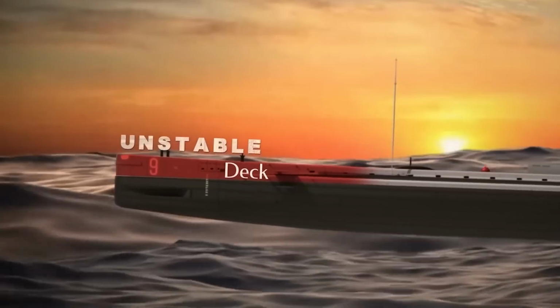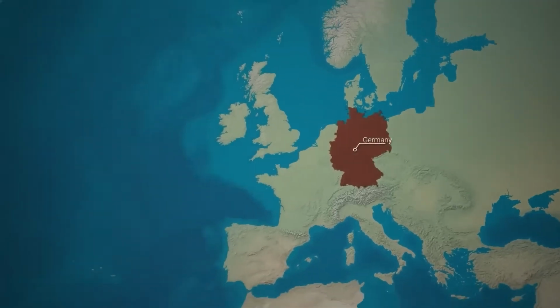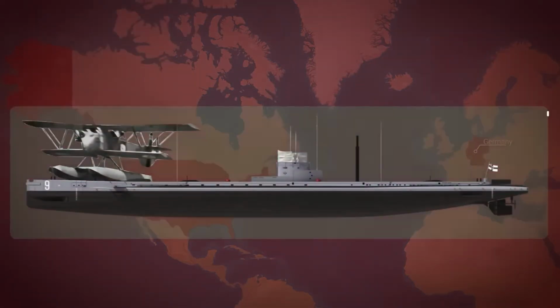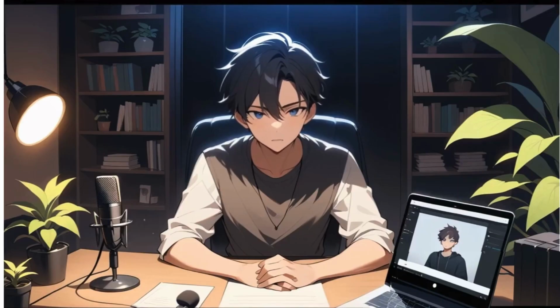But there was still one problem with this underwater aircraft carrier. With its help, the U.S. could secretly launch planes. But when it came to recovery, meaning suppose the planes needed to land back on the submarine after the attack, that was just impossible, because the submarine's deck would constantly move up and down due to floating on water, making it too unstable for plane landings.